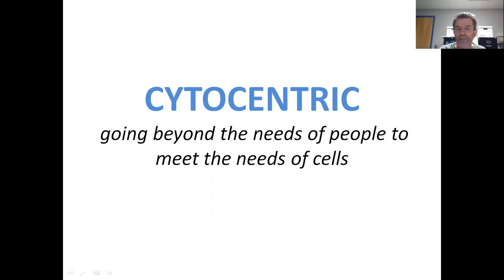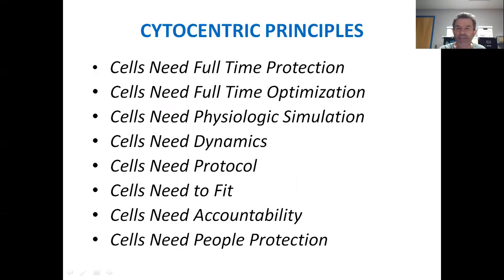Cytocentric is a word that we refer to when we talk about meeting the needs of cells. Now, a lot of science has gone into understanding the needs of cells, and there's really been a pattern over the years that has arisen by going beyond the normal needs of people and the normal practices, because these patterns kind of have led to some emerging quality concepts for live cells, which we call cytocentric principles.